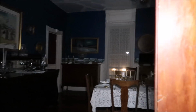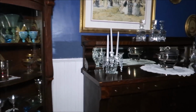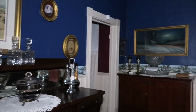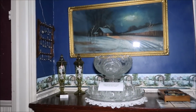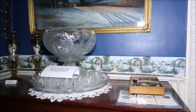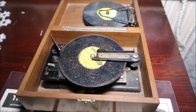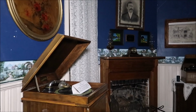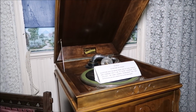Okay, guys, so we went through the dining room. Did we come through here? We did spirit box in here. This is the dining room. All of this old stuff. Everything here was donated, guys. Look at the little record player. Wow. There's another record player. That's what they had back in the day.